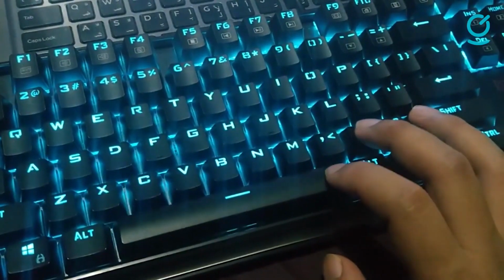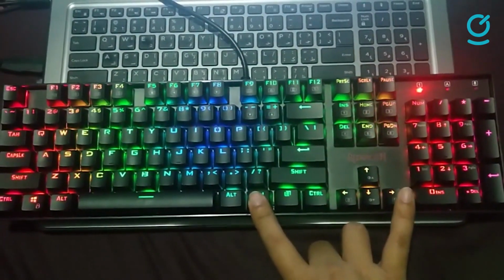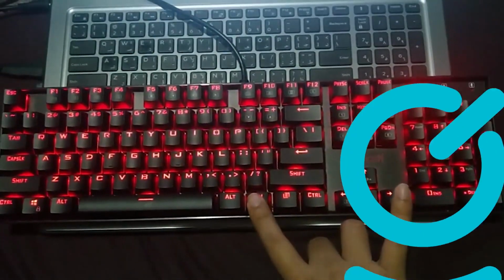This is a full-size wired keyboard with 104 keys, Cherry MX green switches, and red LED backlight. Anyone with a low budget can choose this keyboard.